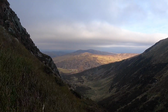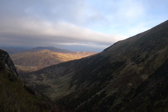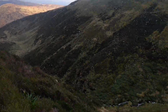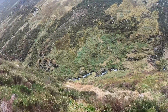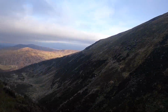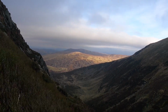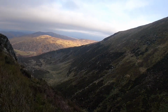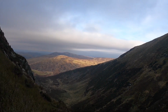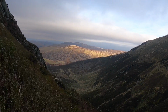As you can probably tell from the angle of the slope, it's getting significantly steeper. I'm just hanging on to the clumps of heather here, and down there's a big drop. For the record, I'll be putting a disclaimer at the start of this video. I certainly do not recommend it. This is too dangerous. I think even in summer conditions it'll be bad, but today the wind is just so strong it keeps blowing you over backwards. So, it'll be a while before I ever do this again.